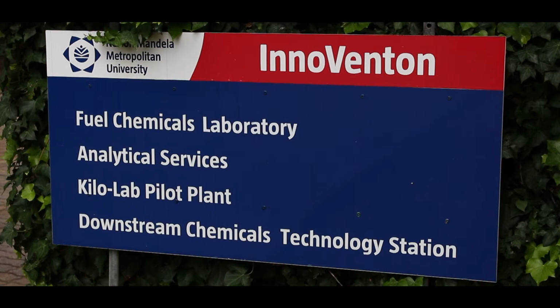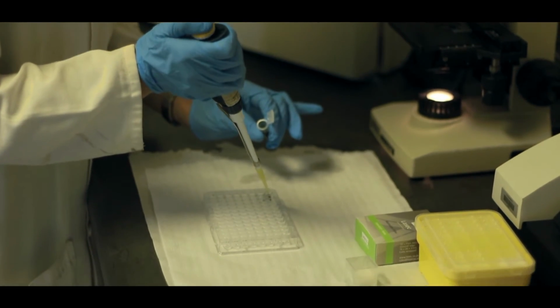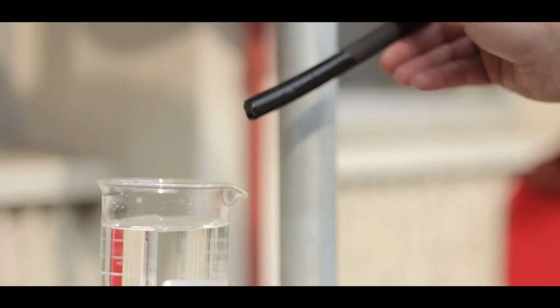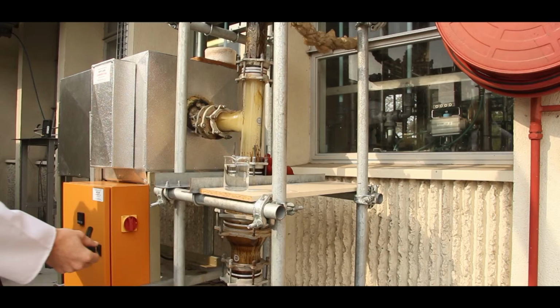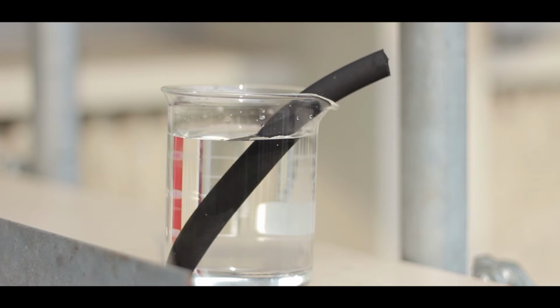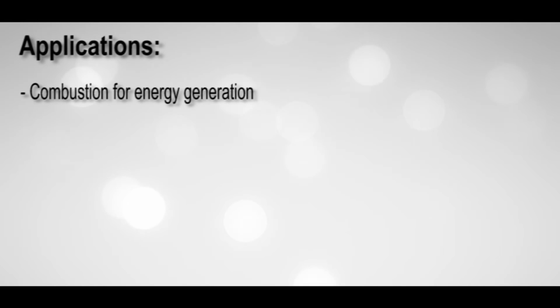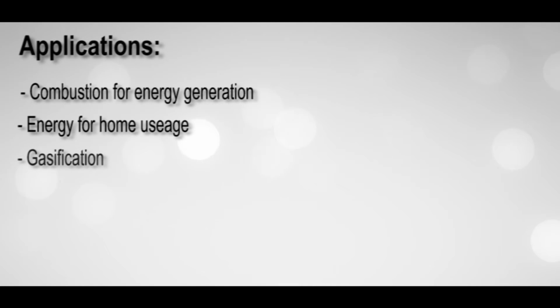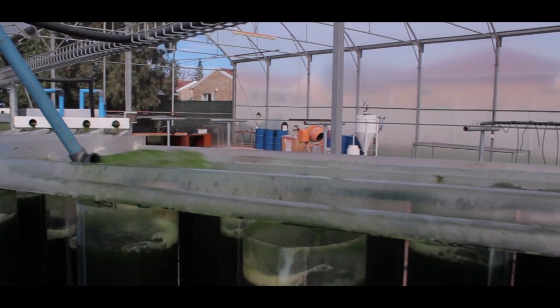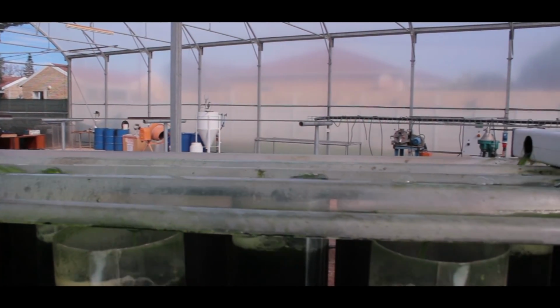NMMU's technology using microalgae to recover, upgrade and agglomerate fine coal is superior to anything reported to date. This is true not only in terms of the superior mechanical and weather resistance properties of the agglomerated fine coal, but also due to the substantial synergistic effect of the microalgae biomass on the coal in its final application, whether the application is combustion for energy generation, energy for home usage, gasification or pyrolysis. While many entities are pursuing algae processes mainly for biodiesel, none are specifically aimed at beneficiation of discard coal.